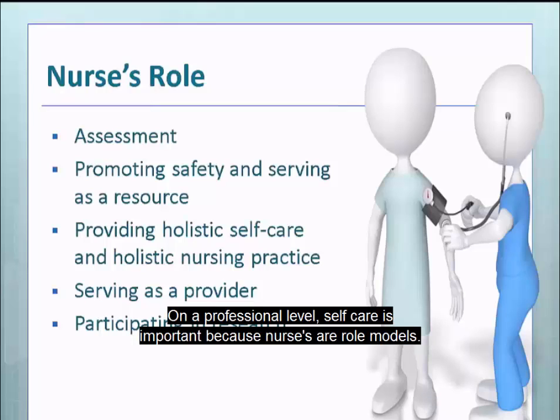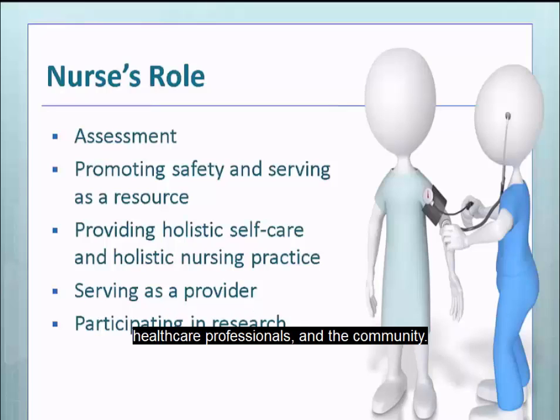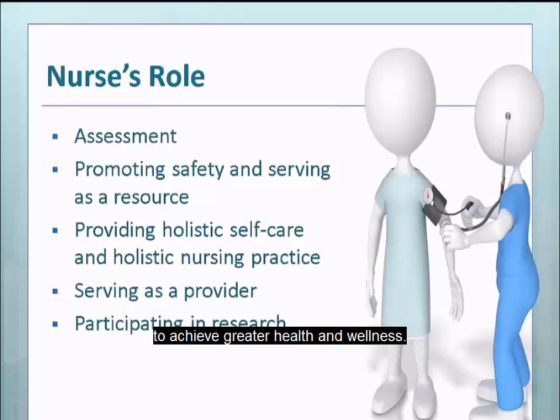On a professional level, self-care is important because nurses are role models. They're role models for family, friends, patients, healthcare professionals, and the community. So by demonstrating self-care practices, nurses motivate others to achieve greater health and wellness.